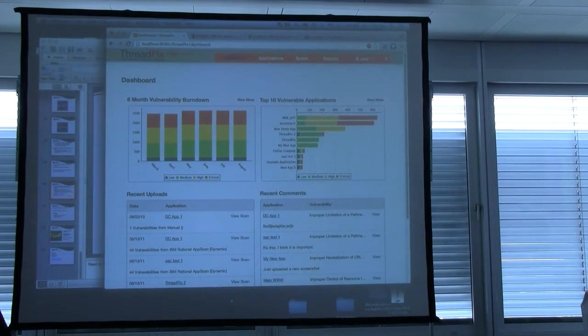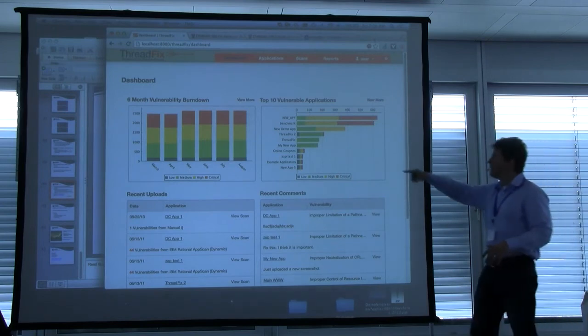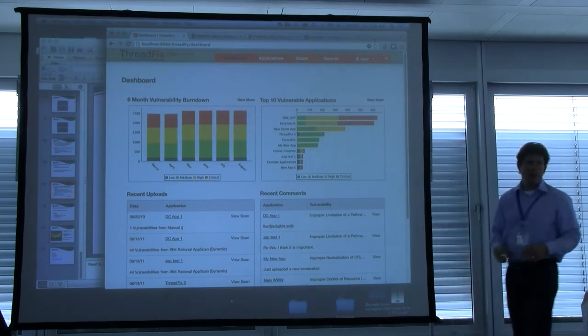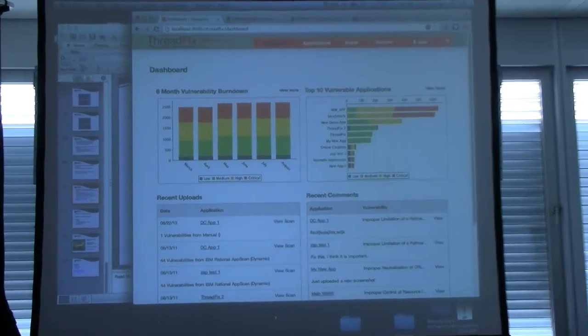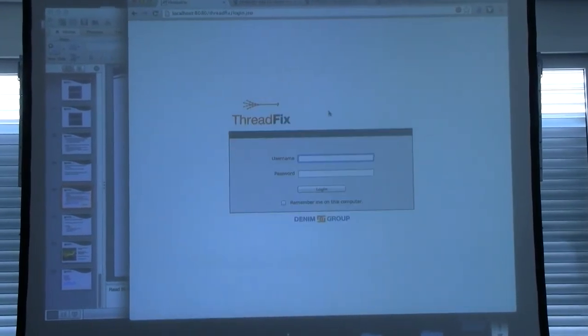Okay, and so for management, we have the obligatory dashboard that shows some trending data as well as the applications that have the highest concentration of vulnerabilities. But really, the more interesting view.